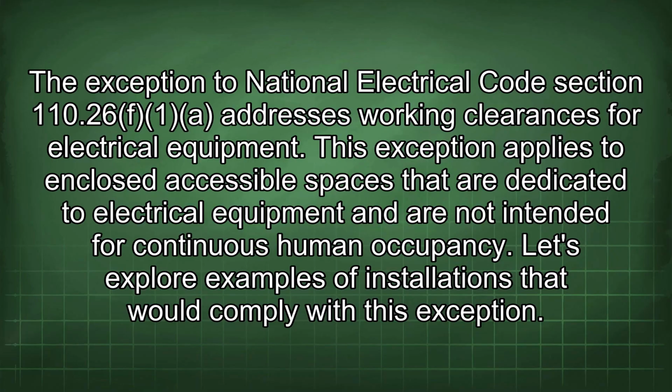The exception to National Electrical Code Section 110.26(A) addresses working clearances for electrical equipment. This exception applies to enclosed accessible spaces that are dedicated to electrical equipment and are not intended for continuous human occupancy. Let's explore examples of installations that would comply with this exception.